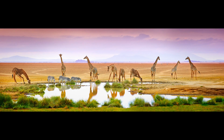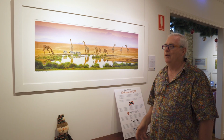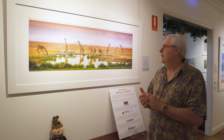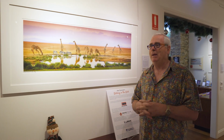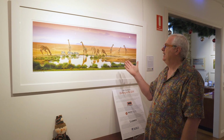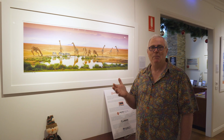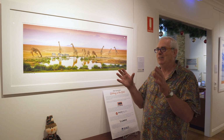Not long after that, these zebras started to play around, and they went into the pond, and then all the animals just took off. After that, the guide said to me, so where do you want to go now? And I said, back to the lodge. What am I going to see as good as that? I want to go back and make sure I've got the shot. So I went back, and as soon as I did the stitch and knew I had it, oh man, I was so excited.